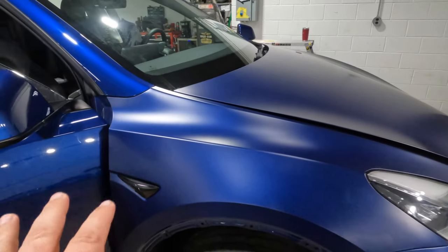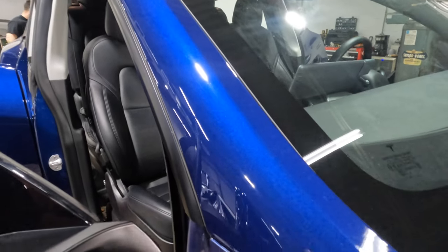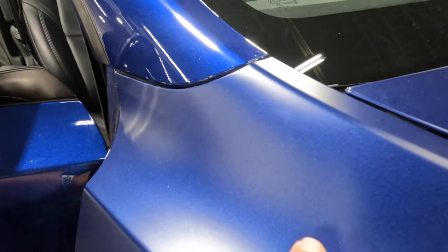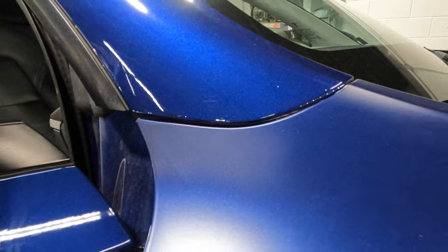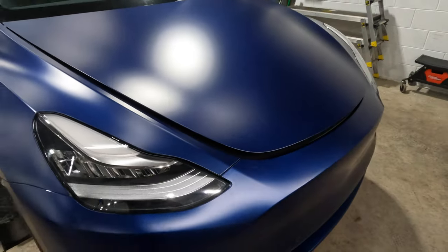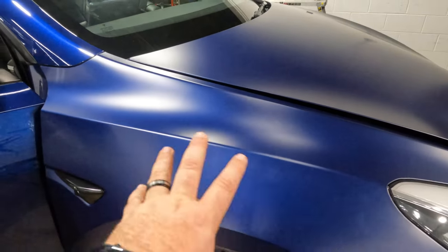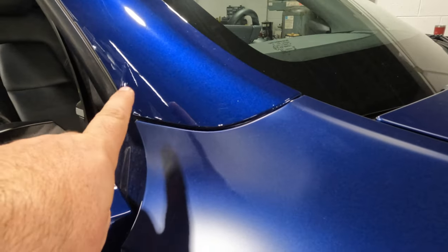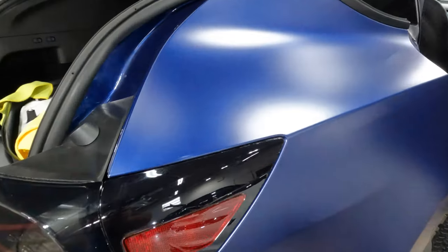You can see here, the pillar right here hasn't been done yet. It's all the original paint right here. And then you come right into where they got this front fender done. Look at the dramatic difference that is. That is huge. You can still see the metallic flakes, and bear in mind, this isn't fully cured yet. They literally just put this piece on yesterday. And look at that dramatic difference between right up here in the glossy, the normal finish, into the satin finish right here.